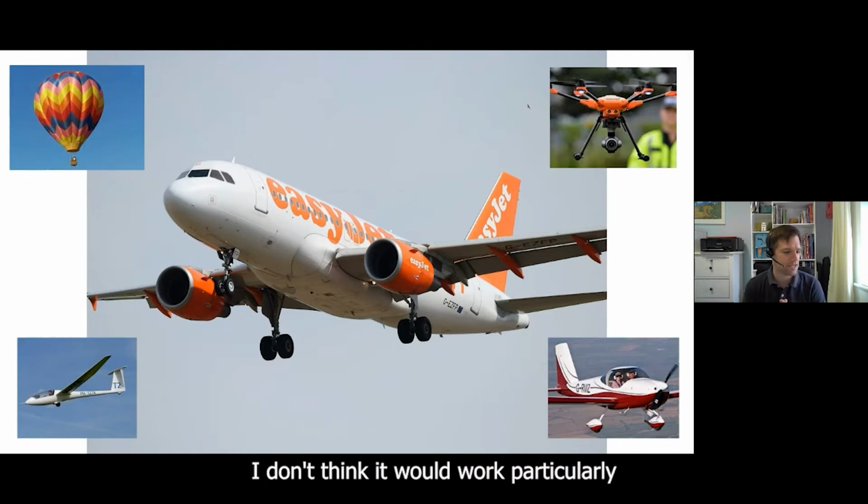I don't think it would work particularly well if we were dangling wires from underneath aircraft to communicate with the ground. And so I work for an organisation that effectively looks after aviation in the UK. We make sure that everyone's following the rules. We write new rules if we need to. And we generally make sure that the skies are kept safe.